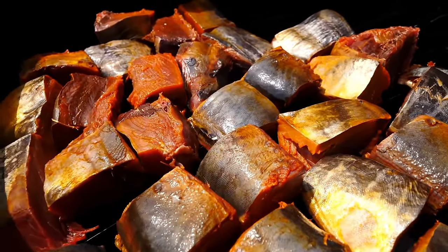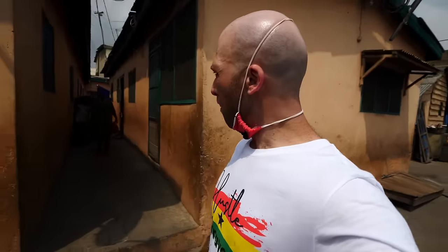Woo! And it is now really, really hot. It's like 1 p.m. now, sun is burning. Ooh, this is their winter. Ghana winter is basically my summer.